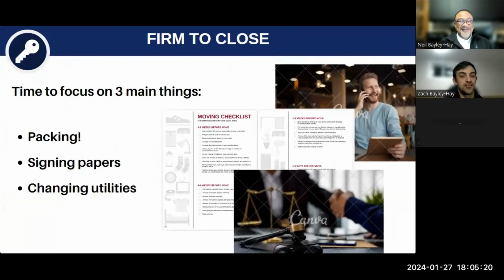Everything you want to focus on going forward is packing, signing your papers with the lawyer, and making sure you're getting utilities changed over to your name. The last thing you want is to get possession of the house on May 1st, as an example, get in there, and there's no heat and no electricity, right? Because there's nobody, because they would have switched out already. So you've got to make sure you're switching the utilities of that property to your name, which is something you absolutely can and should do before you get possession of the house.